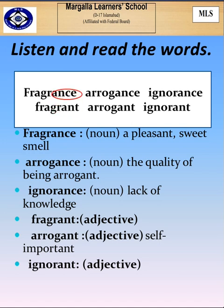Fragrance. Arrogance. Ignorance. Fragrant, arrogant, ignorant. One, this flower has a nice fragrance. Two, we should try to have knowledge, not ignorance. Three, arrogance is not a good thing to have. Four, the ignorant man never went to school. Five. No one liked the arrogant boy. Six. She always buys very fragrant soap.